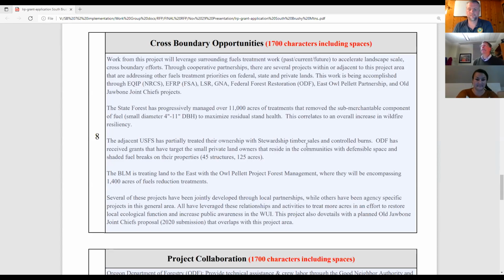So cross-boundary opportunities, again, this is really giving us a picture of all of, hands across the world. A lot of love here in this box. So it kind of teases out that there are good neighbor authority opportunities. There are Joint Chiefs projects that this is building around. There are other partnerships that have been on the landscape for a number of years, and this is building on that good work that's been done across those boundaries.